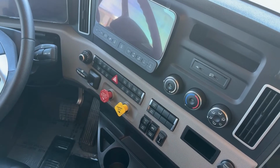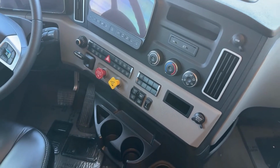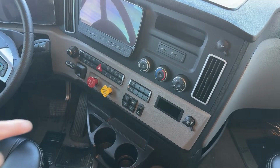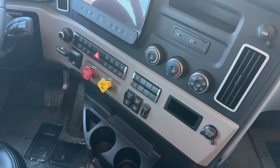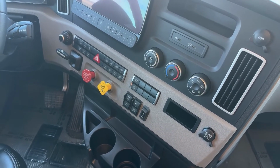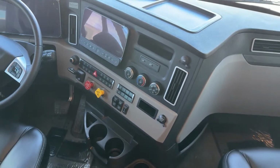You are going to have your regen, your override engine shutdown button, the diff locks, and your suspension dump, which is that last one right there. That one's cool because if you're backing up to a heavy boat, heavy stacker, you can dump the suspension, lower it, back up to it, and then release that, and it will raise the suspension back up.